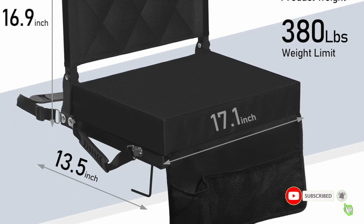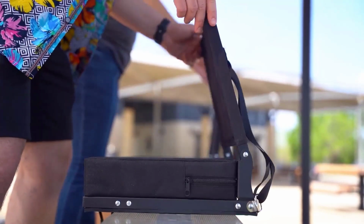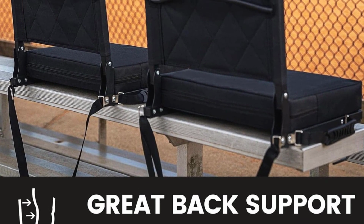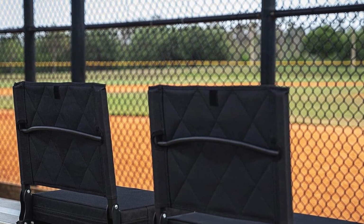We also like that the seat cushion is nearly 3 inches thick. One thing to note is that the backrest is perpendicular to the seat, and you can't adjust the recline. Still, we think it's comfortable enough to sit in for multiple hours. We think the quilted design is appealing and like that there are a handful of neutral colors available.